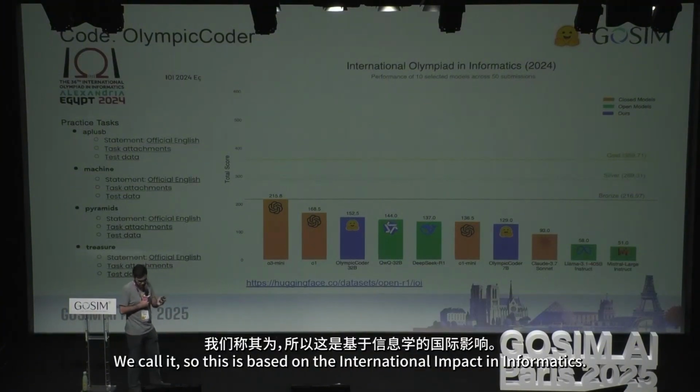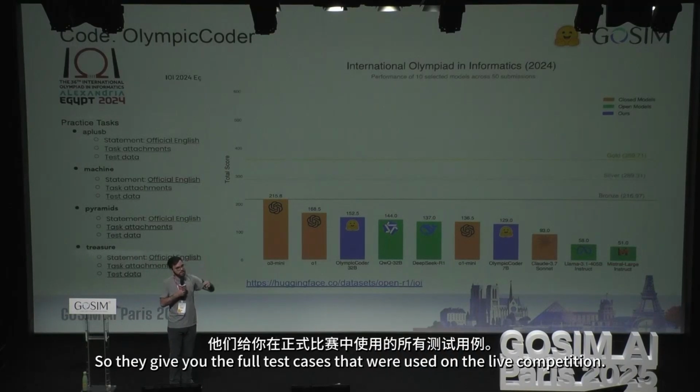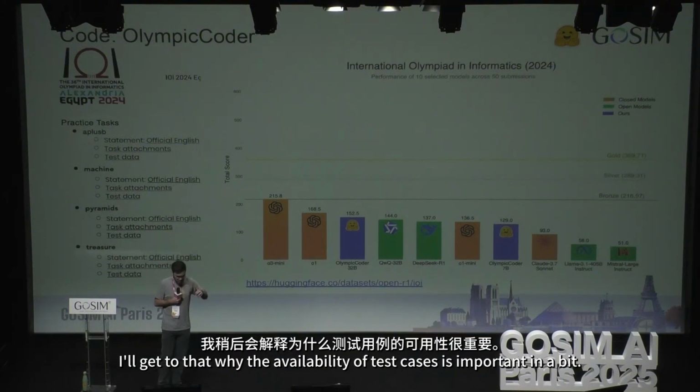We call it, so this is based on the International Olympiad in Informatics. A very nice thing about this competition is that all the test cases are public. So they give you the full test cases that were used in the live competition. What this means is that we can actually be sure that if the solution generated by a model passes all the test cases, then it is actually correct. And I'll get to why the availability of test cases is important in a bit.